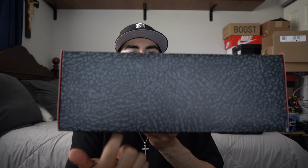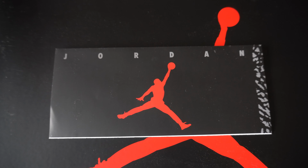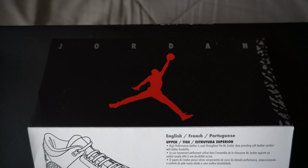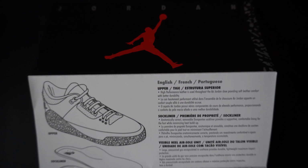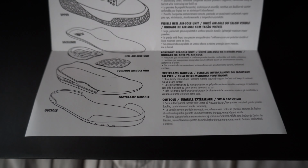We do have the elephant print on the box as well, on the paper. And the super dope thing is it came with this, the Jordan card that actually shows the specs of the shoe and just kind of like the construction of it. So that's really dope. That's cool to see that little feature. I just think it makes the box and the experience of opening it up a little bit more special.